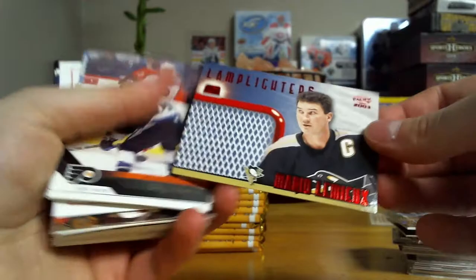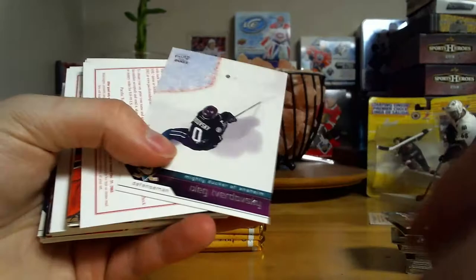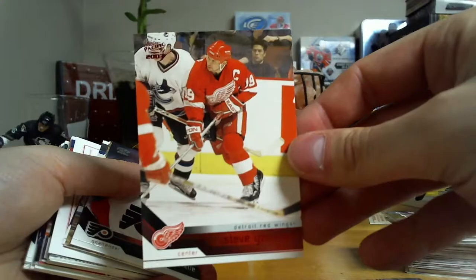Ooh. Lamplighters Mario. So two Mario so far. Is it too much to ask for a third one? It's a game used or a patch. I'd be pretty okay with that. Stevie Y. Red.